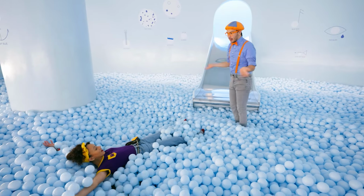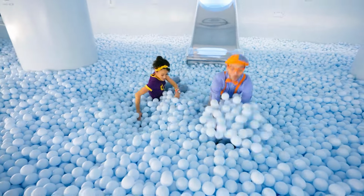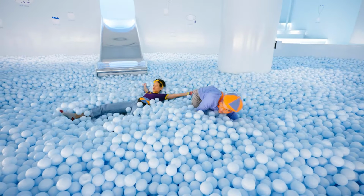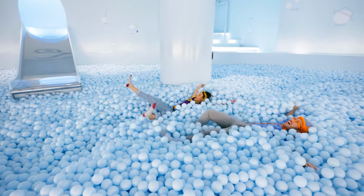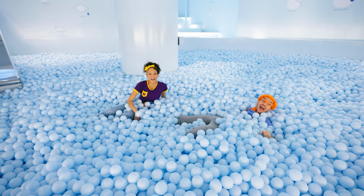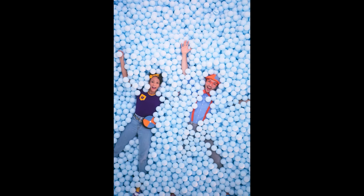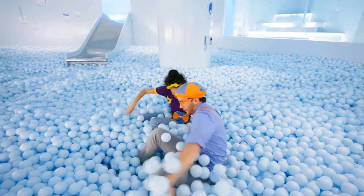Whoa. Hey, it's kind of like a snow angel. Hey, yeah. Whoa! Watch this, Blippi. 3, 2, 1. Whoa! Oh, hey, Meekah, look. There's a camera on the ceiling. We can take another photo. Yeah, okay. Be a really silly one. Yeah, that's good. Whoa. Whoa.